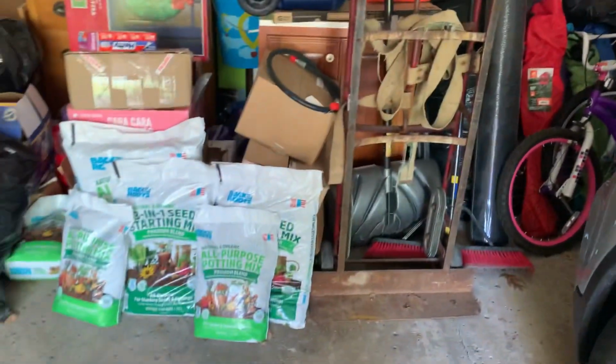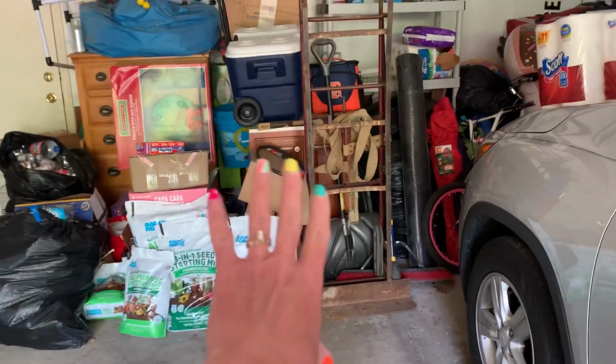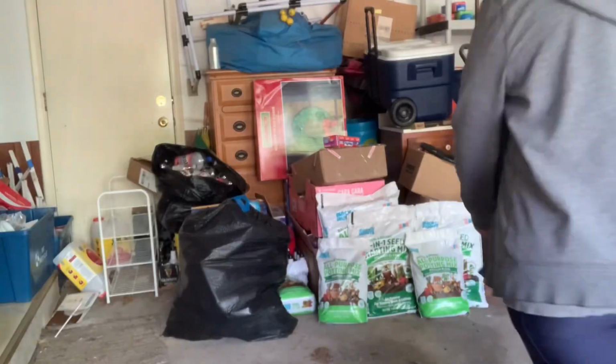So this is what we are going to work on. I want to get this cleared out so I can get the refrigerator back there. So let's get moving.